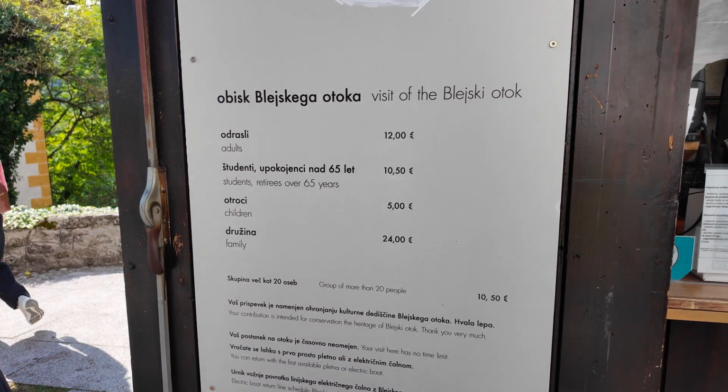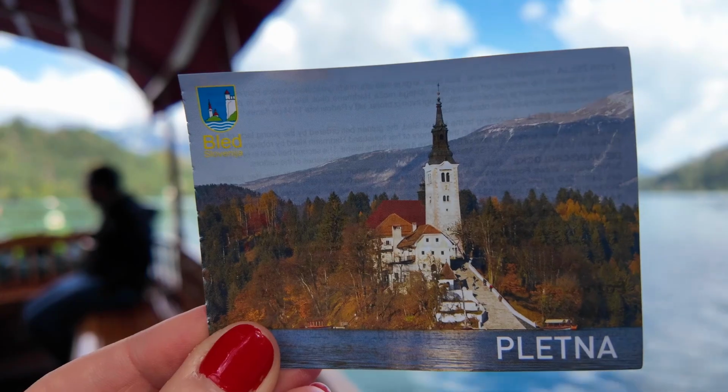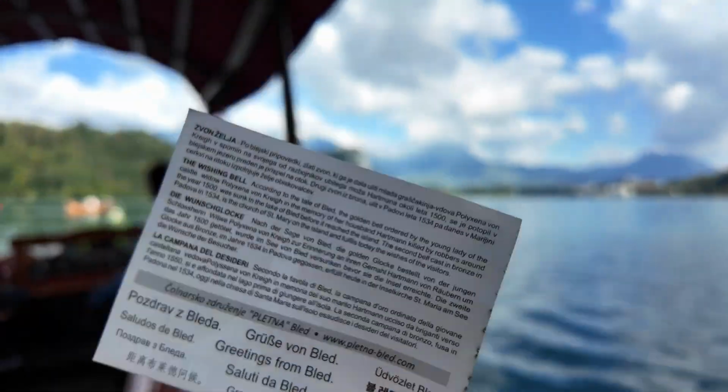A very popular activity to do on the island is to ring the bell within the church, and this apparently will afford you good luck. Now, it's not cheap, it's around €12 just to go into the church and ring the bell, and that's on top of the €18 it costs to get across in the Platinum boat. So generally that's not covered in the cost of your tour. Bled is a very special place, but they definitely make you pay for it.